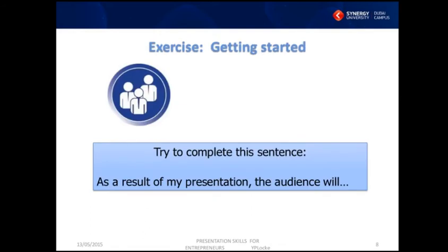So, as a first step, you would try to define the purpose of your presentation, and I would suggest that when you're preparing it, you start by trying to complete a sentence, which would, let's say, go: as the result of my presentation, the audience will. And then you state what you believe is the purpose of your presentation and the audience, what are the results you're trying to achieve.